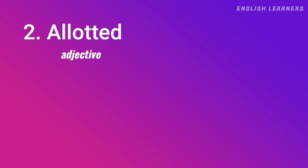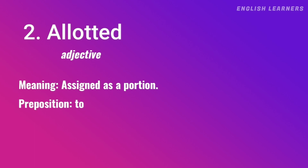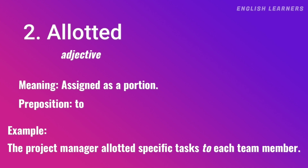Allotted. Allotted is an adjective which means assigned as a position. The word allotted takes the preposition to after it. Example: The project manager allotted specific tasks to each team member.